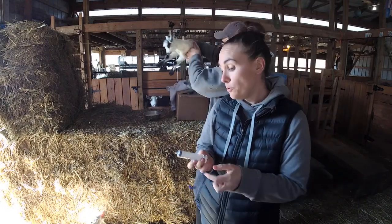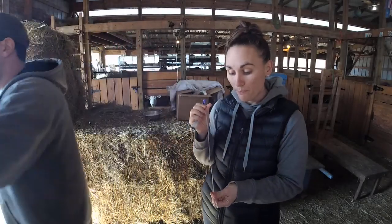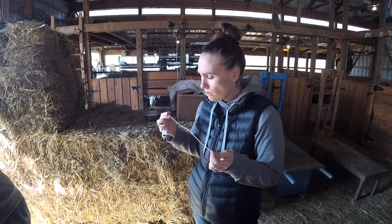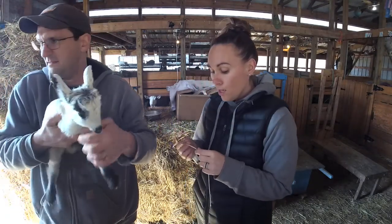All right, so in order to tube feed, we have this syringe, it's 20 milliliters, and then we have this little baby tube that's marked in inches. Well, it's not really inches. Oh, it's centimeters.